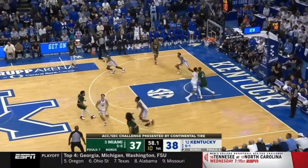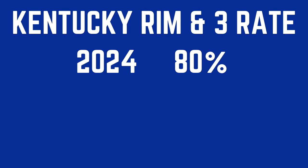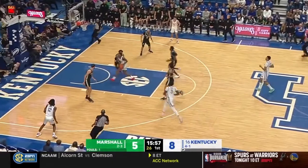And this is becoming clear with the entire team, as Kentucky is taking less difficult shots from more efficient spots. Per shot quality, Kentucky takes around 80% of its shots from either at the rim or from 3, and while that's still slightly below Division I average, it's a marked improvement over the 70% rate they posted last year and the dreadful 65% clip they had in 2022. And my guess would be that number continues to creep up as the team sees more success.